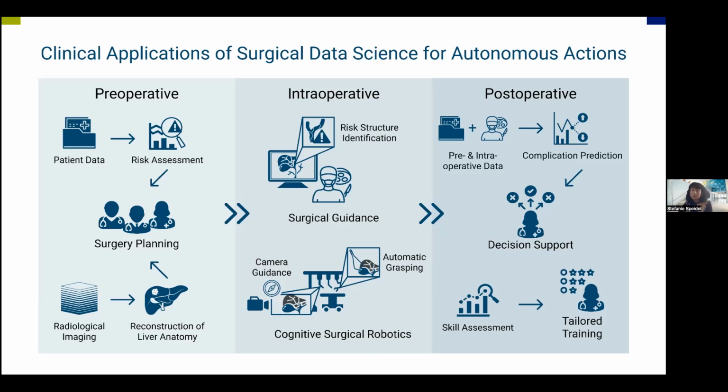These are different kinds of assistance functions along the surgical treatment path, and visualization is a crucial component in all of them, because in the end, what we are computing and calculating with our methods needs to be presented in a meaningful way so that it helps the surgeon and can improve patient outcome.